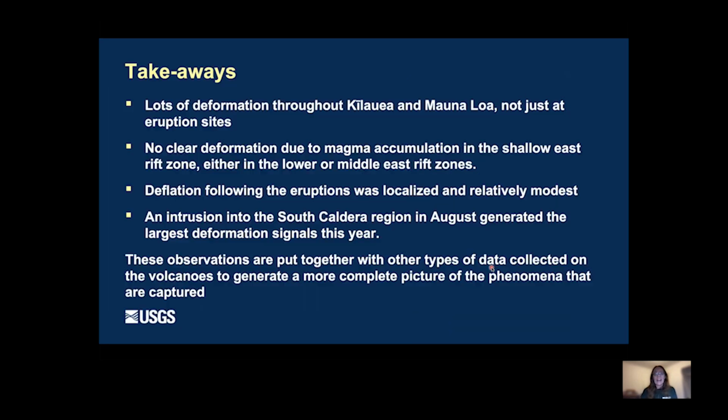So that is it for this year's summary. Just to summarize some of the takeaways, I wanted to present a lot of the interesting deformation throughout Kīlauea and Mauna Loa. So it's not just at eruption sites, but we see deformation throughout these volcanoes all the time. They're very active in that way.